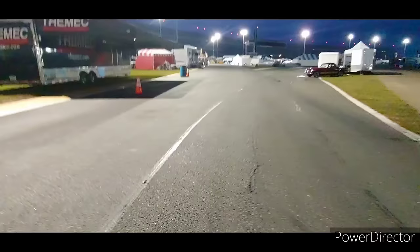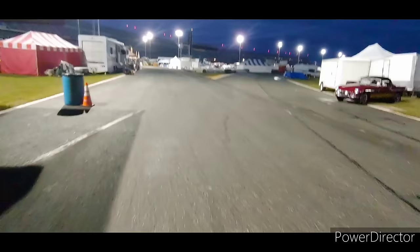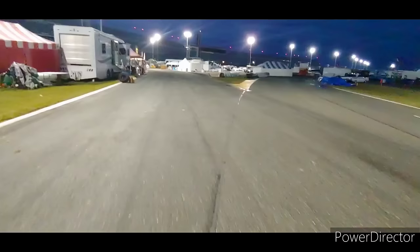Like I said, didn't really get anything, didn't find much. You know, I guess it's a good thing. I think I spent total $30 on some center caps for wheels. Shouldn't even have spent that much, honestly.